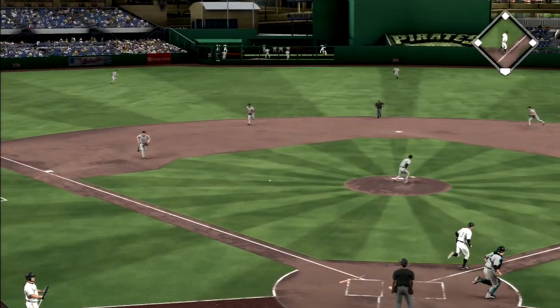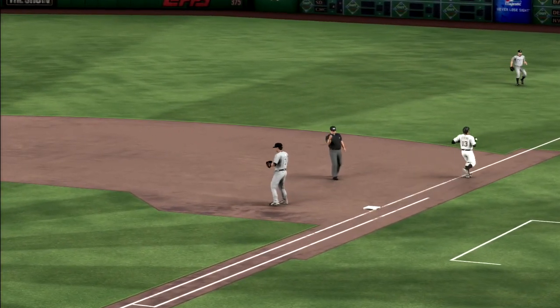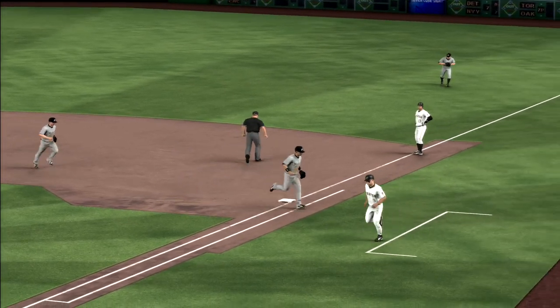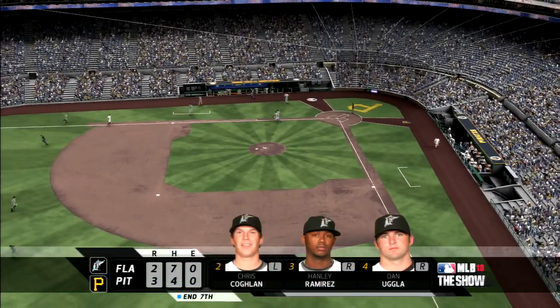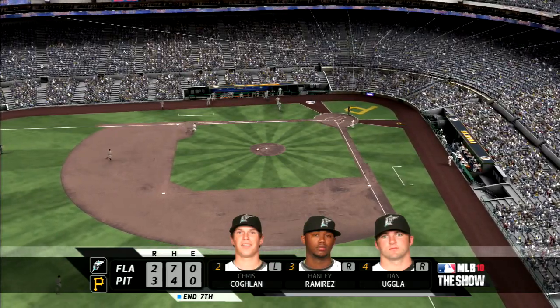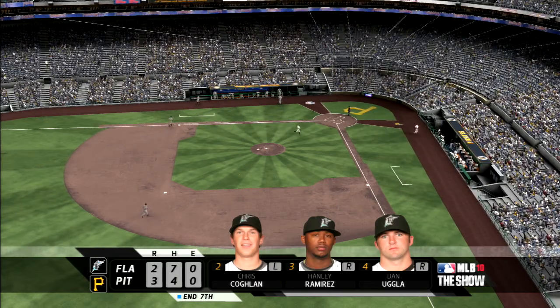Now a swing and a hard hit ball back through the box. And oh dear, that caught him full bore on the mound as it ricochets back toward the plate. But they'll get the out at first anyway. And that, rather bizarrely, will end the inning. Nothing across here this half. We'll look ahead to inning number 8 now. Pittsburgh leads this one 3-2.